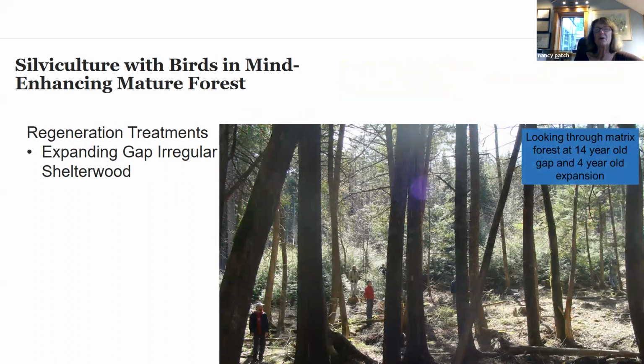This is just a beautiful photograph. I love this one. This comes out of Maine, actually. It's Bob Seymour's photo. But you can see so clearly the three different stages of expanding gap. You're actually standing in the older part of the forest, looking into the picture, and you're looking at where a gap had been expanded.